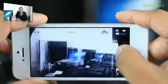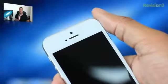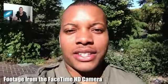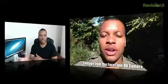And now you can also take pictures while you're recording video at the same time. And now the front-facing camera, which is now centered directly on the front of the device, is now a FaceTime HD camera, which can take 1.2 megapixel photos and record 720p HD video. All right, so enough of the specs. Let's go see how these cameras perform out there in the wild. And I took some videos and some photos, so go and be a judge for yourself.